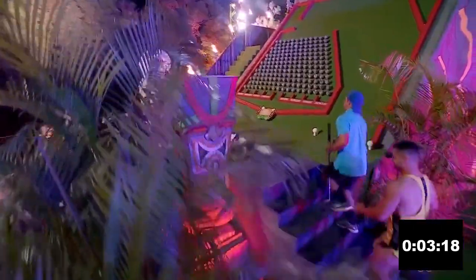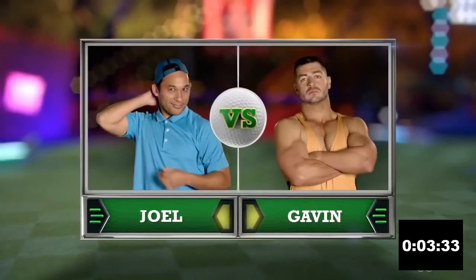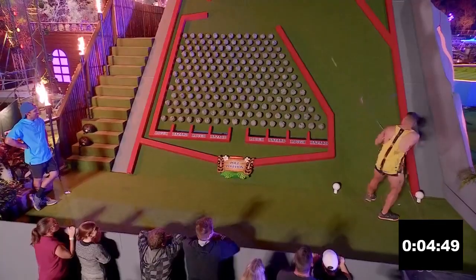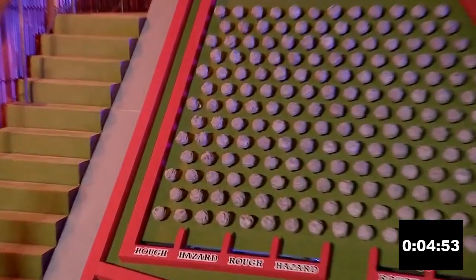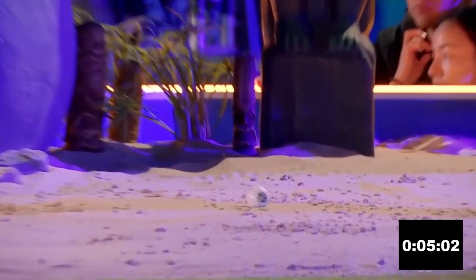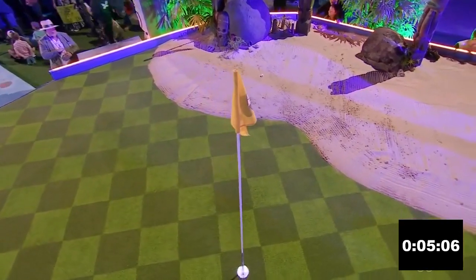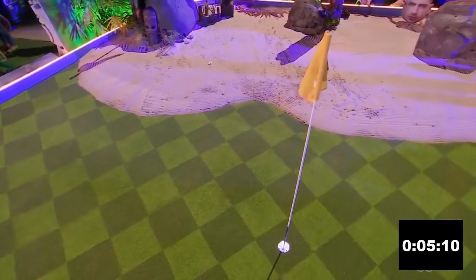Our players make their way to the tee here on Polcano. It's a real David versus Goliath battle. Tee shot from Gavin Boust makes its way into the lava rocks. Come on, come back, come back. Can it bounce through? No, it lands in the hazard. Oh, there it is. That's where he'll take his second putt. He is going to have to dig that out of the sand and progress across the checkered green to the hole. It's a tricky one.